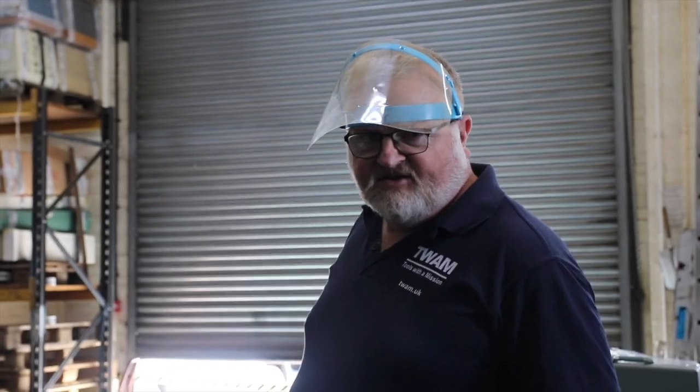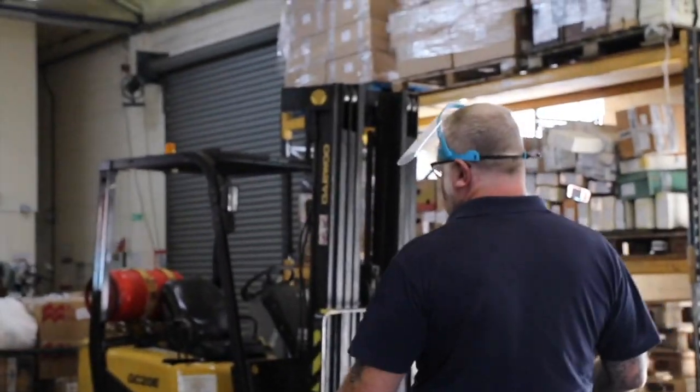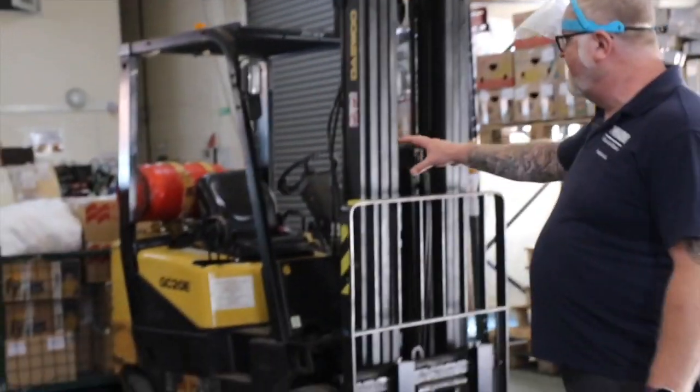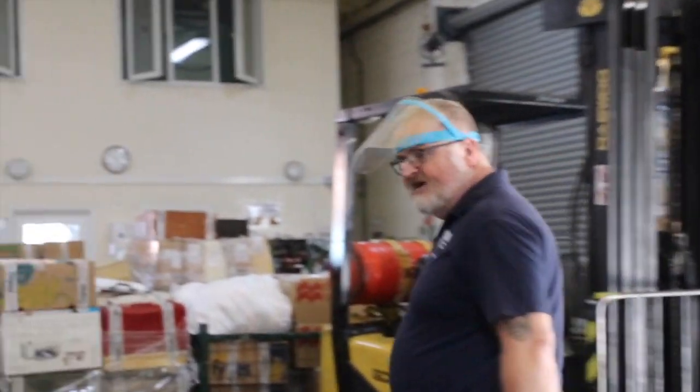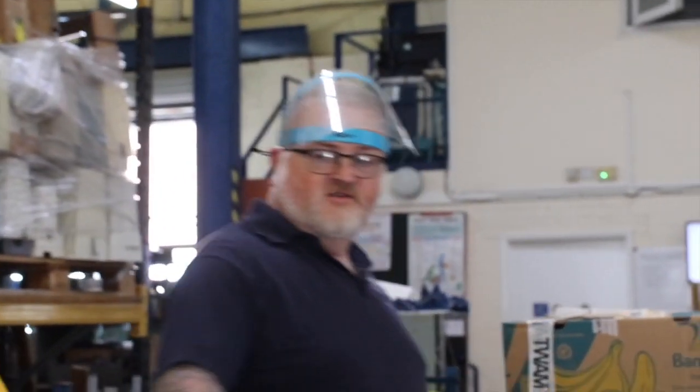Okay, so now to the most exciting part of the warehouse. This is where we load up all the goods that are refurbished by our volunteers. And this is now the next Zambia container, which is going on the 8th of September. This whole warehouse will be full. It will be filled up to the end here until we can barely move the forklift around.